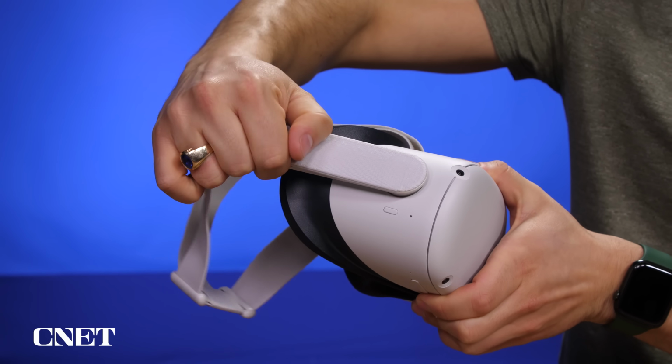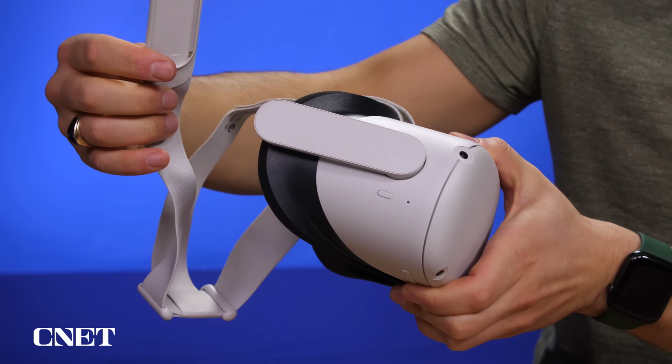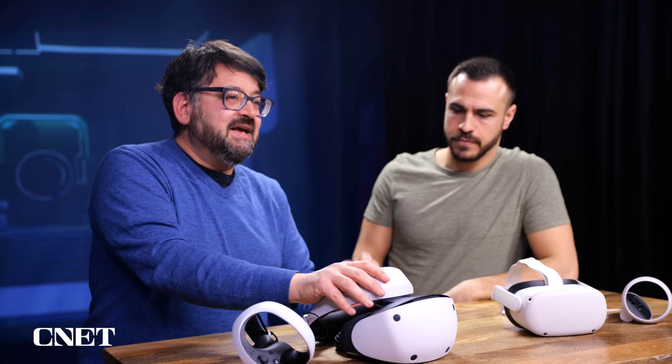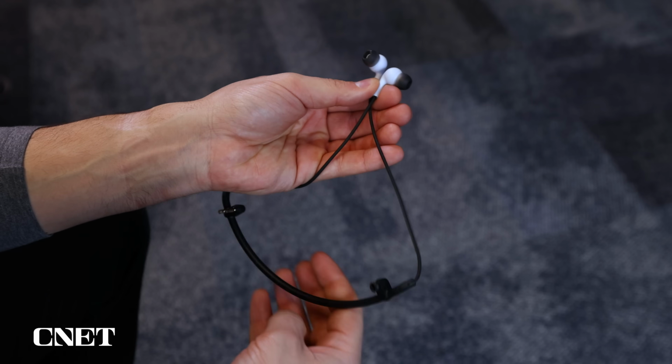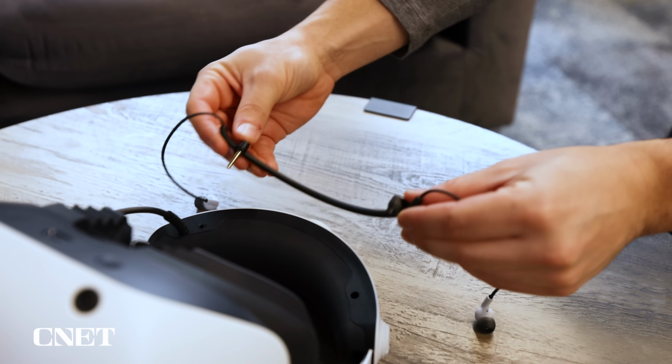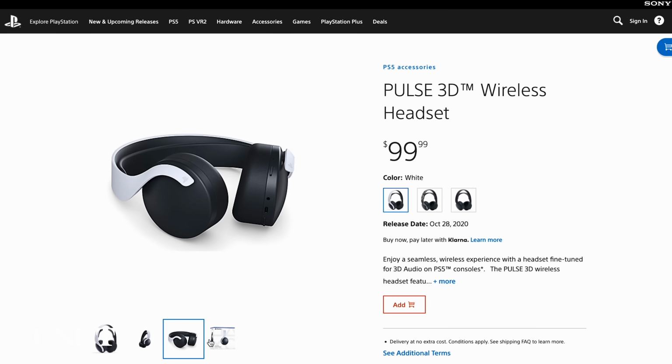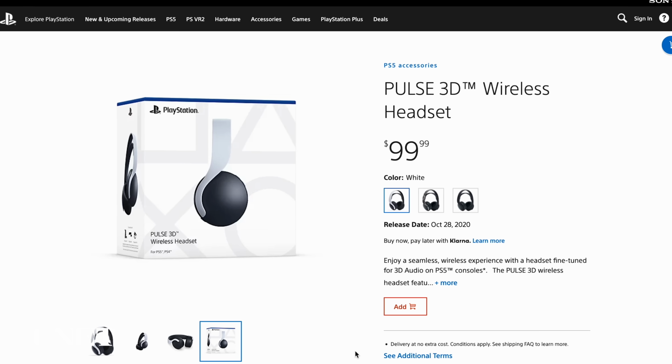So that's one thing. Audio-wise, this has built-in headphones, which actually can be useful. You can listen to those when you're doing stuff and other people are talking to you. It also has a headphone jack. This only has a headphone jack or built-in earbuds, which are fine. I didn't think they were great, but they're free. You can also plug in your own. You can also use the Pulse wireless 3D headphones, which Sony has, which sound a lot better, but they're big.